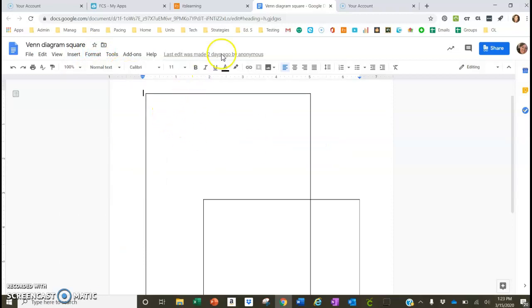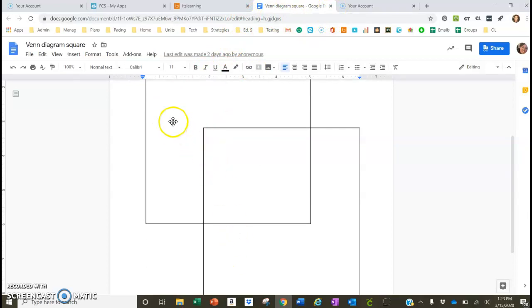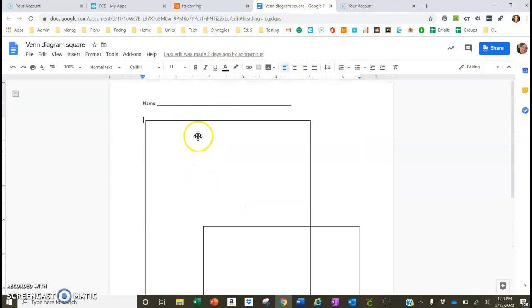I'll make it where you guys can write on this. Okay, I want you to have 3 things in each section. If it's difficult to do it on the computer, you are welcome to do this on a piece of paper.